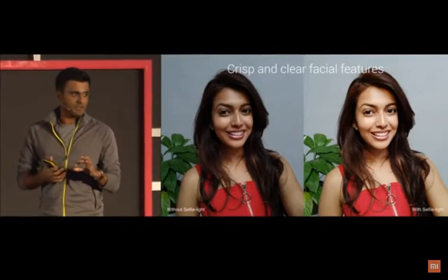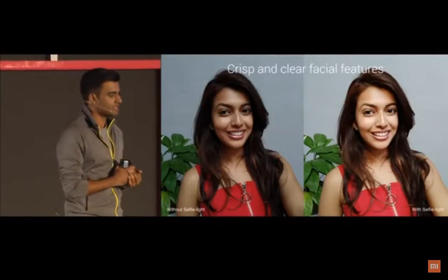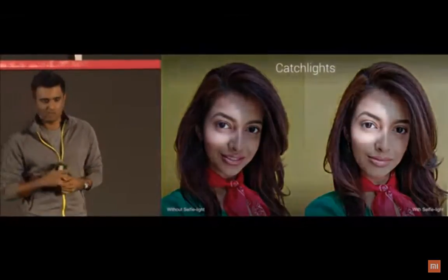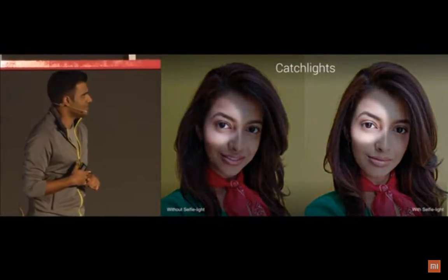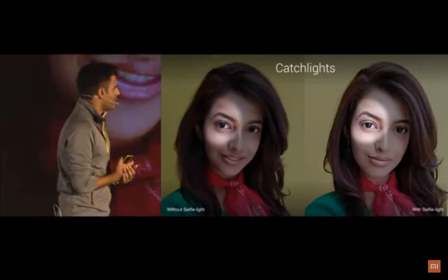But the LED selfie light is not just for indoor and low light shots. It also gives you an additional sparkle to your eye, something that we call the catch light. These are gleams of light in your eye, kind of similar to a J.J. Abrams lens flare. And if we zoom in here, you can see it much more clearly. The catch light is one of the secrets to a great-looking selfie.